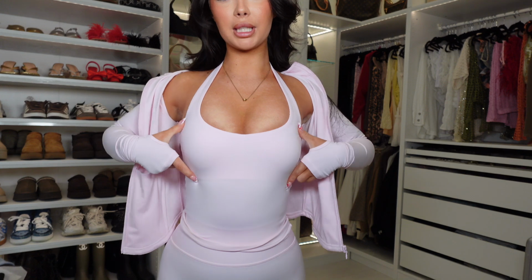These aren't see-through on me. You can't see my pants from what I'm seeing. And then you've got the top, which has this halter neck. It's got a thicker bit of material in here with cups. I absolutely love this top. I think the halter neck is just so nice.